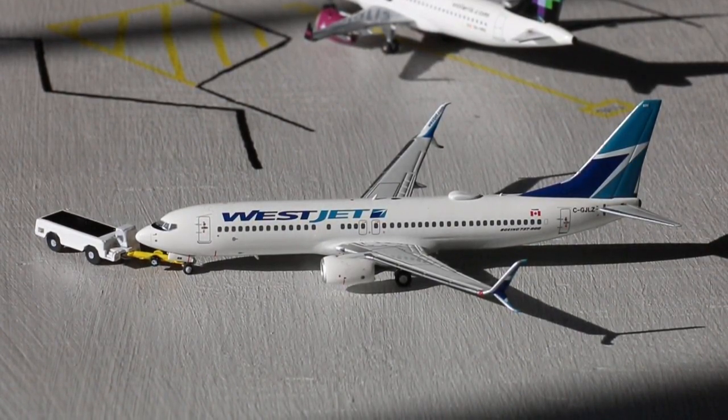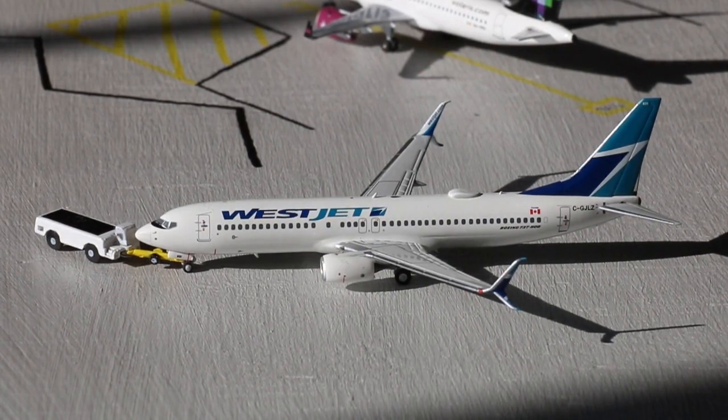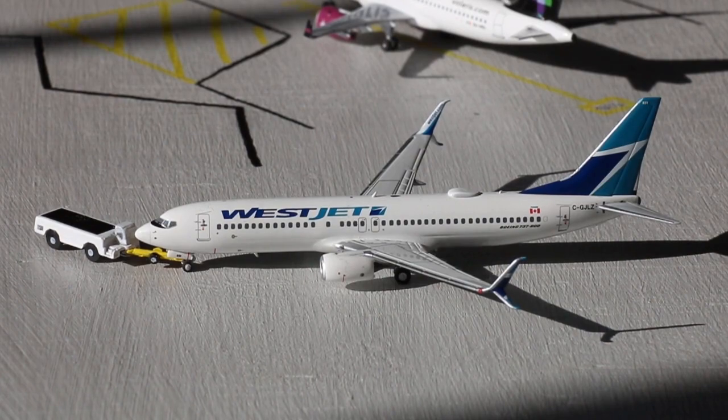This guy's currently coming in from Calgary and will be heading back out there. WestJet had a really productive summer. They actually started bringing the 737 MAX 8, which is really cool. Gemini, I believe, has done an old and a new livery one. I would love to get a new livery one.